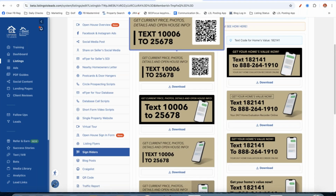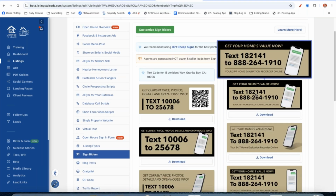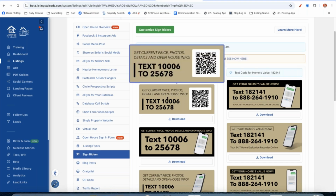It doesn't really matter. But look over here, get your home's value. This one, if anybody wants to text it, an hour later will actually kick off a conversation. And God, this could be a service by itself that people would pay for. And in Listings to Leads, very few people even know about it. But this would be a great sign rider to put on when it goes pending. If you use the one on the left, that still works for pending listings, because we do automatically change the call to action to seller lead capture once that listing goes pending. That's why you want to get the pending status rider on the top and get the pending flyers in the box, because all of that lead capture changes to seller lead.